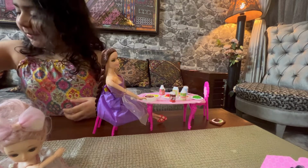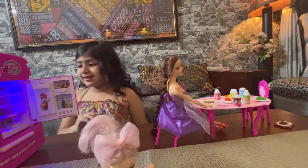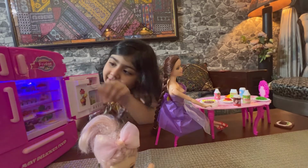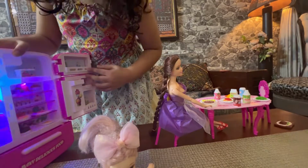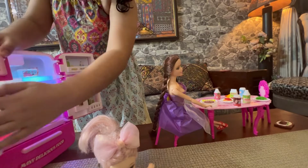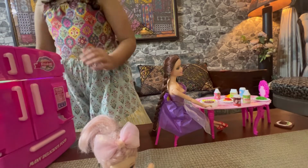Yeah, it's baby music, but when you open, ooh, oh. Okay, guys, that was a little accident, but yeah, here it glows. Let's see if every part glows. Open everything. Okay, they do glow. Nice, right guys? Let's close them back up. That is cool, lighting fridge.